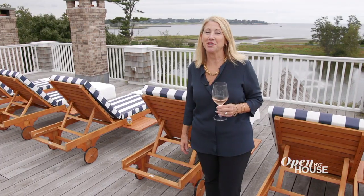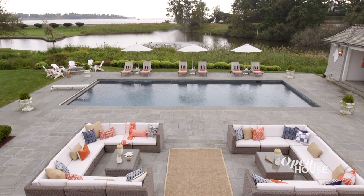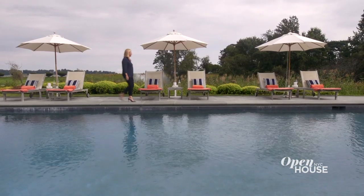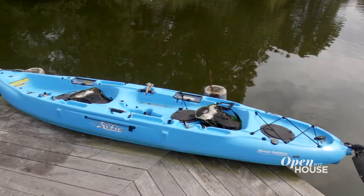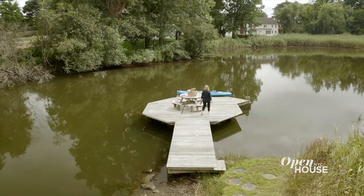Now imagine entertaining your guests on this magnificent rooftop. The Long Island Sound is just steps away, and there's something for everybody in the backyard. But if you want to escape land for a bit, push off the cedar dock and paddleboard or kayak on your private 3-acre pond.